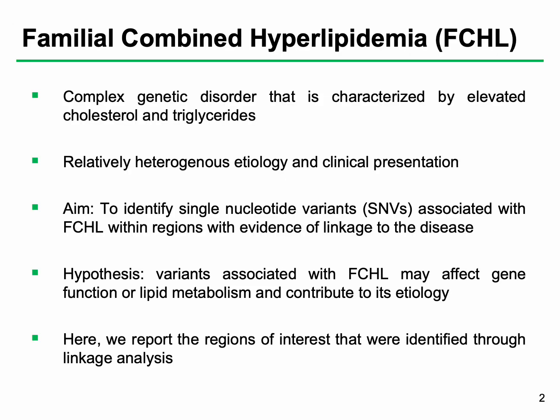Familial combined hyperlipidemia, or FCHL for short, is a complex disease that is characterized by high levels of cholesterol and triglycerides. It presents a relatively heterogeneous etiology, and our goal is to identify single nucleotide variants, or SNVs, that are associated with familial combined hyperlipidemia within regions with evidence of linkage to the disease. Our hypothesis is that variants associated with FCHL may affect gene function or lipid metabolism and contribute to its etiology. Here, we report the regions of interest, or ROIs, that were identified through linkage analysis.